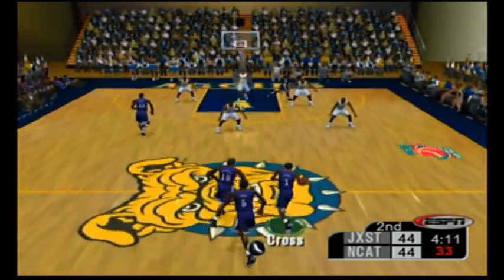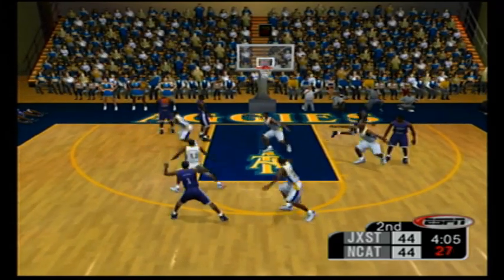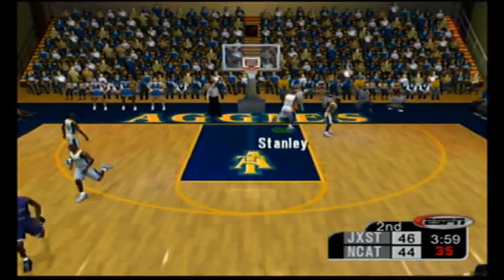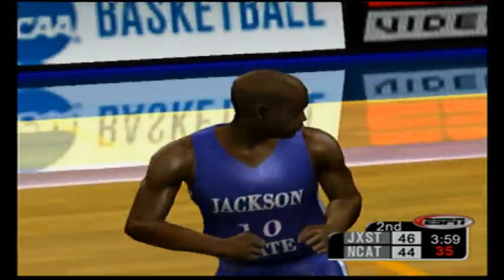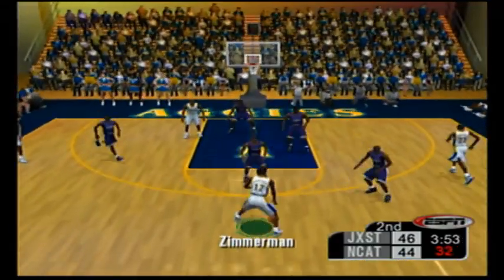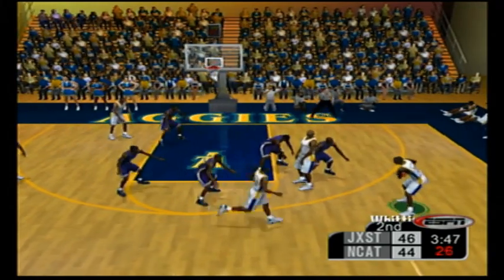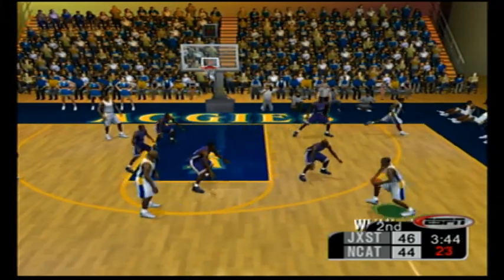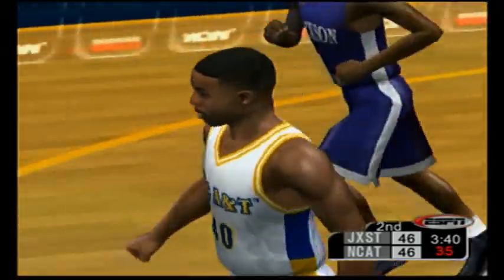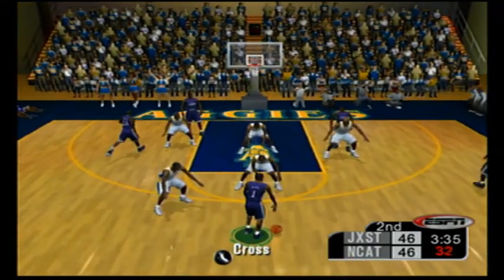Ivy throws it in. The Tigers take the ball up court in a tie game. He fires. Jorgensen, perfect on the shot after the beautiful crossover. Two-point differential between these clubs. It goes in deep. Taking a lot of shots, but a good effort on that play.